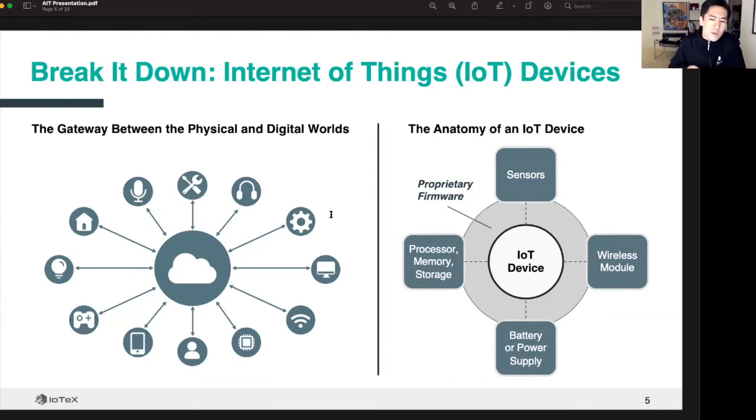But a lot of people think about IoT as a very diverse and expansive ecosystem. But if you think about an IoT device at the core of what it does, the anatomy of that device is very similar to others, right? All devices have some type of sensor, some type of wireless module to transmit that information through Wi-Fi or cellular or low power, long range or others. It has some type of battery and some type of power supply. And it has some varying degrees of processing, compute, memory storage, et cetera.